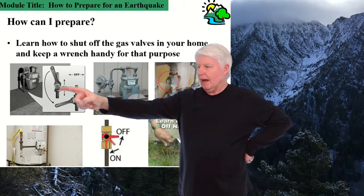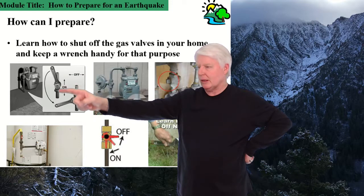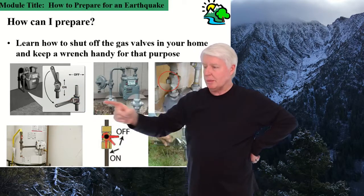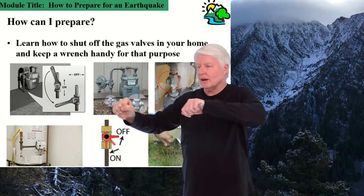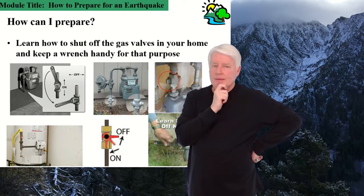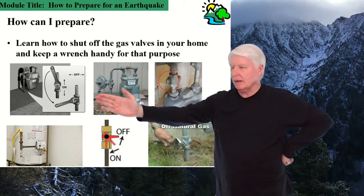And if the valve handle runs parallel to the pipe, it's on. If it runs perpendicular to the pipe, it's off. Okay, and you usually rotate those clockwise to turn them off. So there's an example. That's a good thing to know.